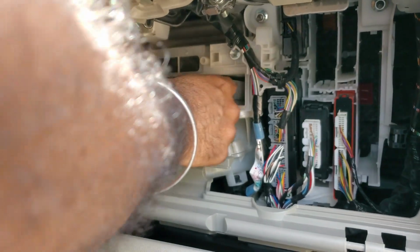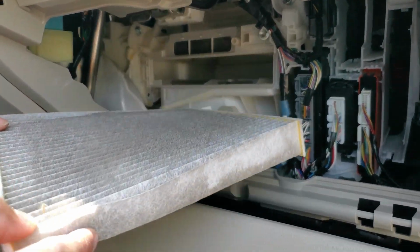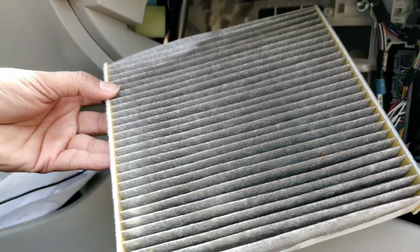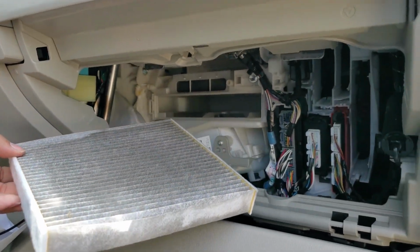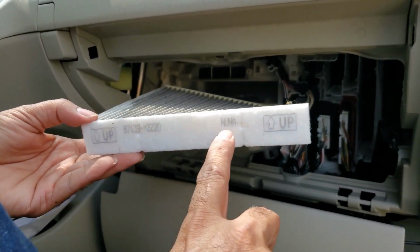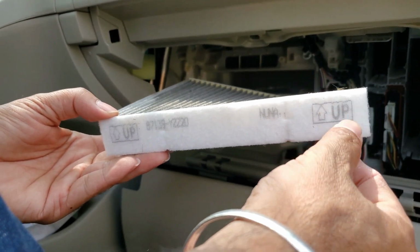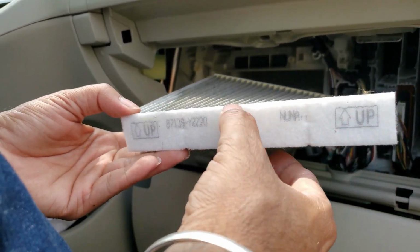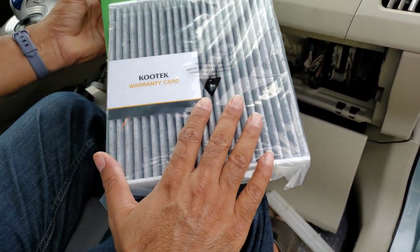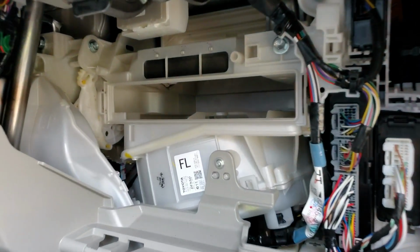Now here is the old one. See how dirty it is. So in this case, you have to change your cabin air filter. Here you can see how you have to place it again. Here it shows this is the upward, so the marks are here, so this side should be up. So here is the new one which I am going to place back again into the cabin air filter slot.